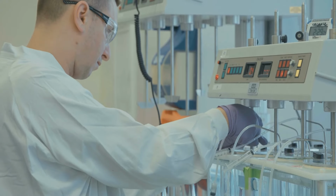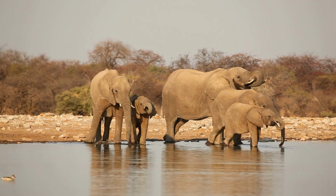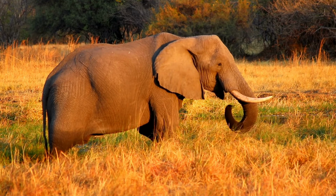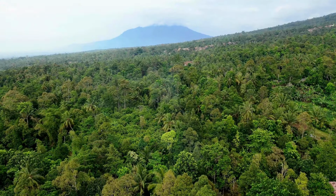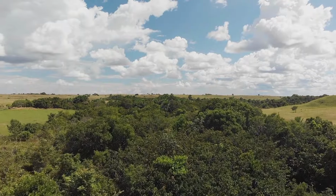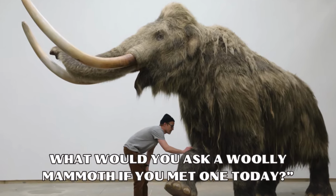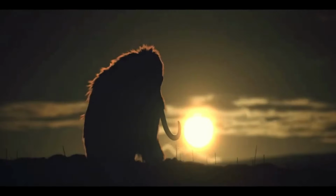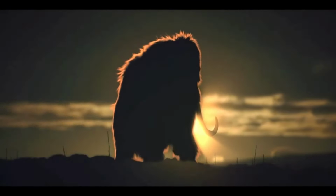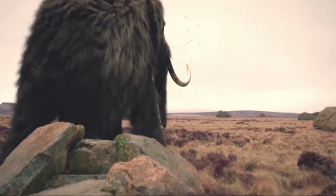Scientists believe that by studying mammoth DNA, they can bring traits of these animals back by combining them with those of modern-day elephants, which are their closest relatives. If they succeed, it could offer us a way to help restore ecosystems that were once shaped by large animals like mammoths. What would you ask a mammoth if you could meet one? Would you want to know what their favorite food was? Or maybe how they stayed warm during the coldest nights? It's amazing to think that science could bring these animals back into our world one day.